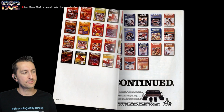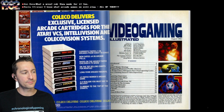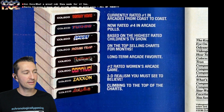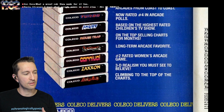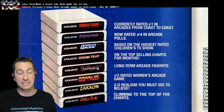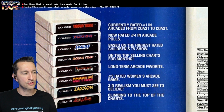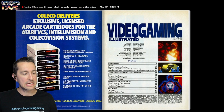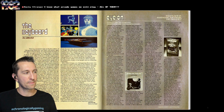All right, let's flip inside. Hey, we've seen this ad before. It's Atari. They're never going to stop. And over here we have an ad for ColecoVision. Look at that. And all the launch titles, which we haven't gone through. Well, I don't think that's all the launch titles, but it does have several of the games we're going to be seeing soon. Smurf, Turbo, we haven't seen yet. We've only seen Donkey Kong Adventure so far, but the other ones are coming up very, very soon. And we'll breeze by the table of contents because we're just going to flip through everything that this has.